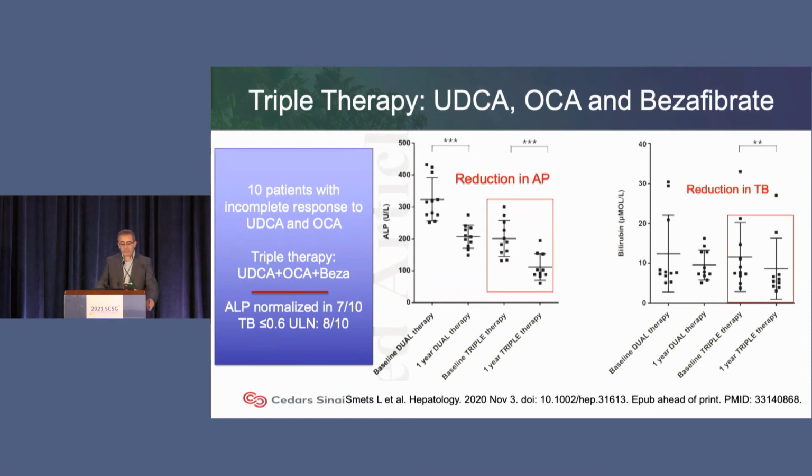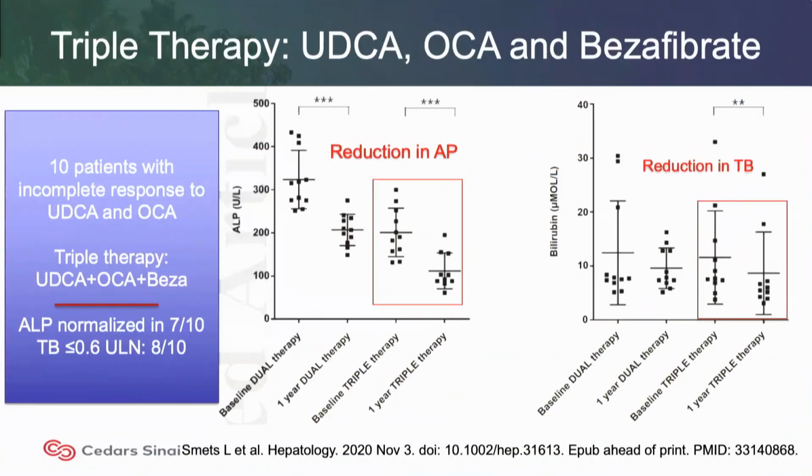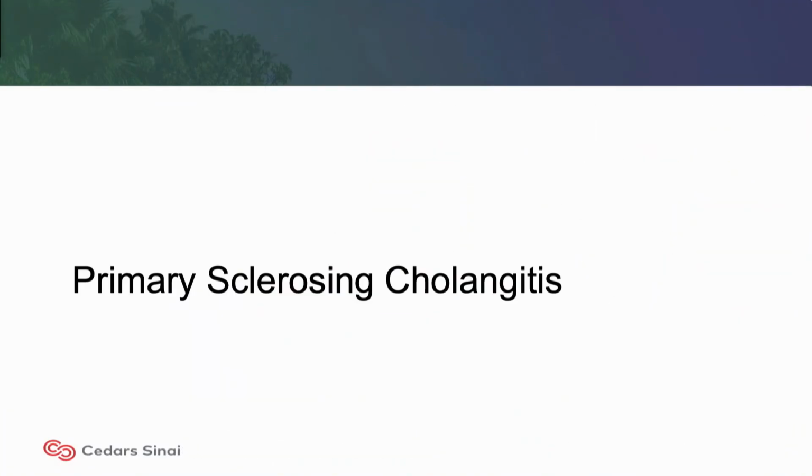How about using triple therapy? Now we have a new agent that makes it into the United States. The bezafibrate is currently being developed in a clinical trial that we're going to be hearing more about in the coming few years. So this is a small pilot study of using this drug in 10 patients who have an incomplete response to OCA with URSO. And in these 10 patients, 7 out of 10 normalized their alk-phos, and 8 of the patients also were able to bring their bilirubin to less than 0.6, upper limit of normal.